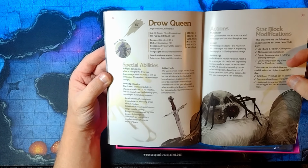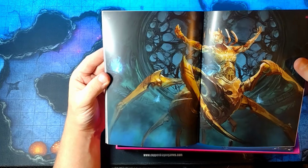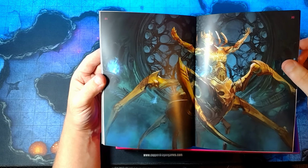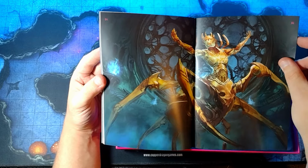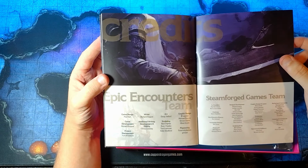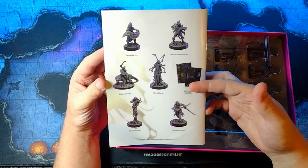The Drow Queen is a large construct. Now that artwork makes sense. That's like a clockwork drider almost. I could get behind that. That's interesting. Different spin on things. Just not sure how I feel about all the Drow in the set being constructs. But I don't want to harp on that too much.